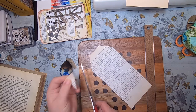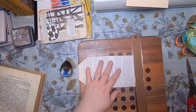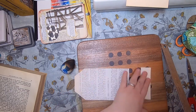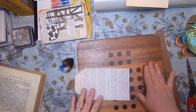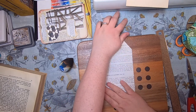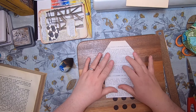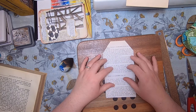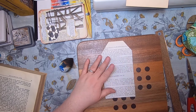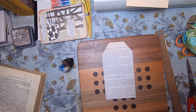Now I'll probably make it slightly shorter. That's quite long. Yeah, that's probably better. And then I'm trying to decide if I should back this now or not, because I might want the rigidity to get my needle through, but I don't want to make it too thick that it would be hard for me to stitch on.